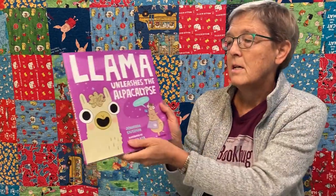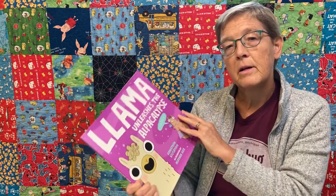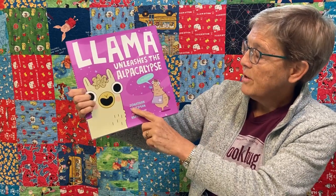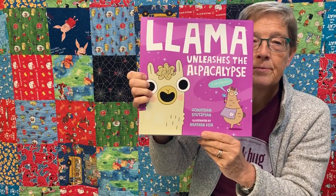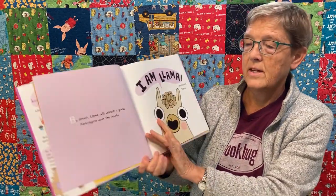Okay, so let's read our first book called Llama Unleashes the Alpacalypse, which is a pun about the word apocalypse. So this is written by Jonathan Stutzman, and it's illustrated by Heather Fox. And they are from Lancaster. Ready?